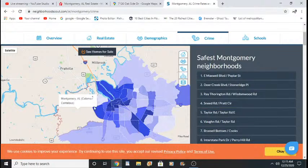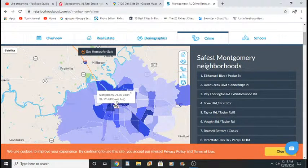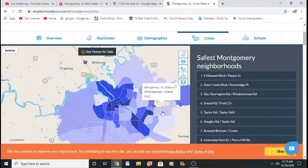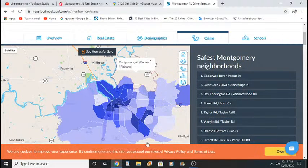But basically, the dark areas you want to avoid. So you can see on the south side down here, you got some dark areas, and then the center of the city, the west side of the city, the north side of the city, the south side. So basically, the east side of the city, somewhere on the east side around Taylor, by the university, somewhere out that way, it's a lot lower crime rate. So yeah, pretty much just kind of collaborates.